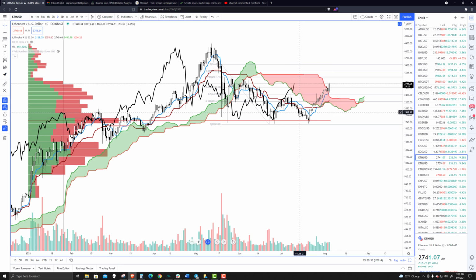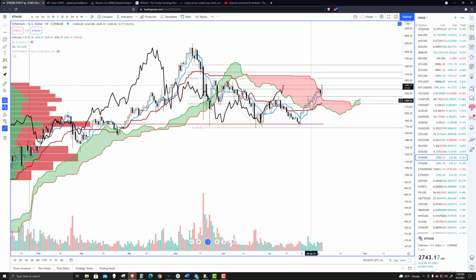The fact that we've broken above Senkou Span B is a big deal. And if it remains like this, you know, that's a very good sign. Now, if it moves higher, there's some areas of concern. Okay, first you've got this fib retracement here. I have it grayed out because it's a little easier to see the rest of the chart.